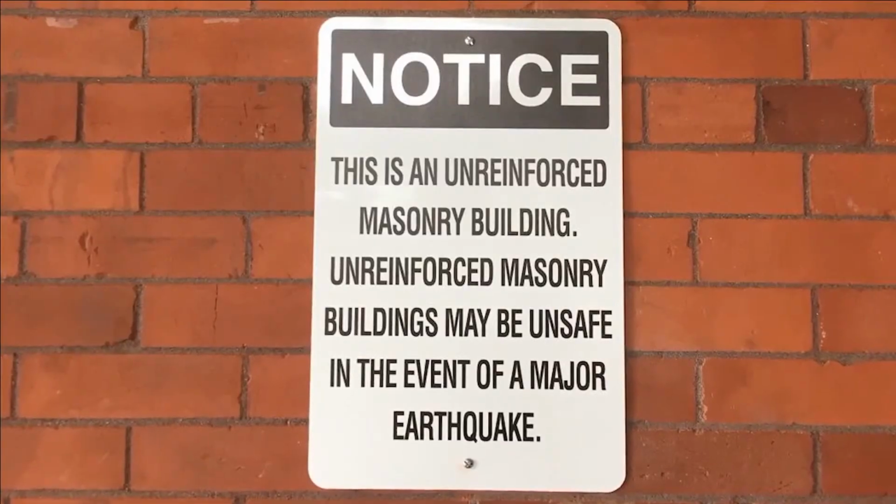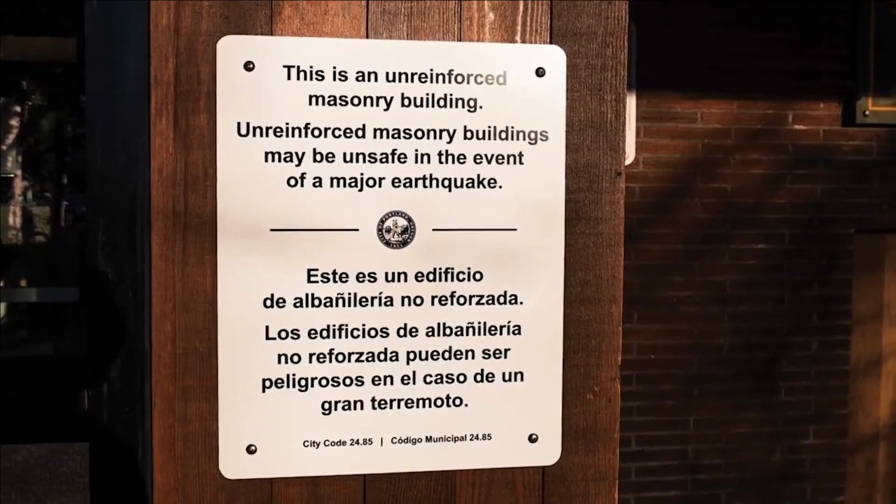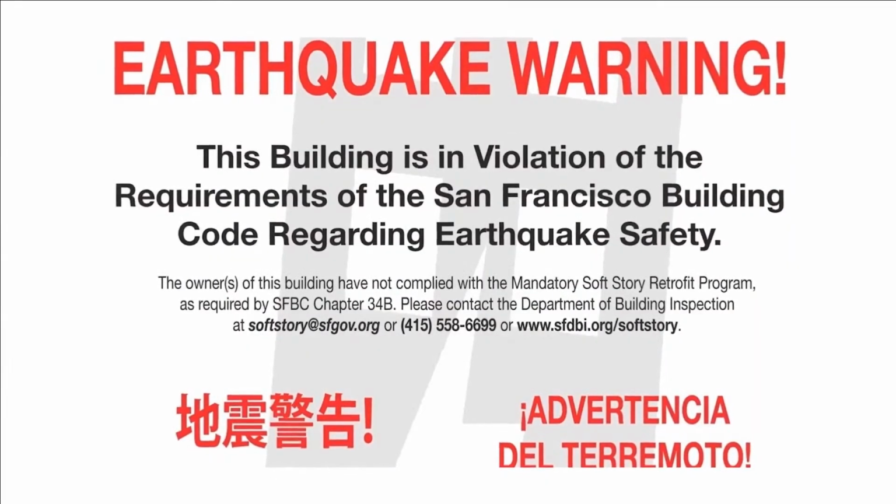What about in some cities that haven't required retrofits, but say they've required owners of unreinforced masonry structures, for example, to put a plaque on the building? It says, "This is a potentially dangerous unreinforced masonry structure." Can posting a warning alone absolve the owner from liability? It's unlikely that the plaque would be sufficient for a simple reason.